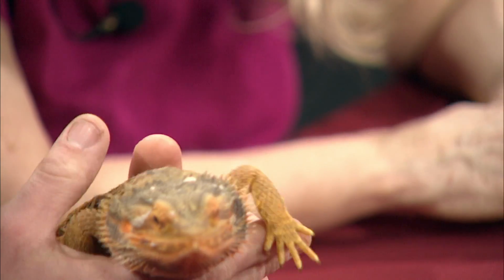Was this your first pet, Glenn? No, he's one of our family pets, but I like to play with him a lot. Okay, so he's a family pet. So you have family pets, plus each kid has their own pet, right? Yeah. Okay.